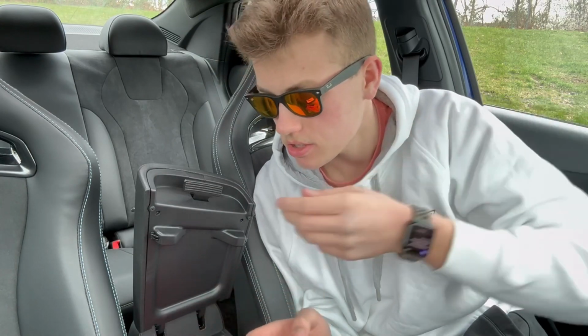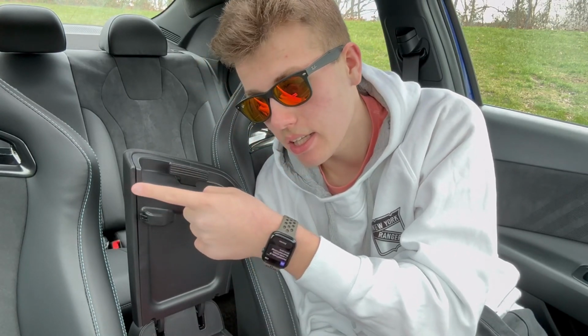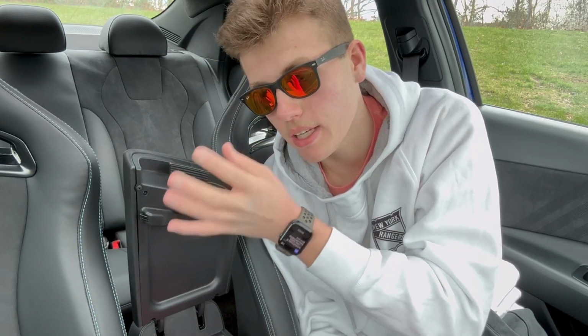The first issue I had with the car was at about 1,000 miles or so. The little piece that keeps the armrest down to keep it even ripped, so they had to replace it. They couldn't just replace the little piece of rubber. They had to replace the whole entire armrest, which wasn't a big issue. But it is annoying to sit in the dealership for a couple hours. That isn't the biggest issue.